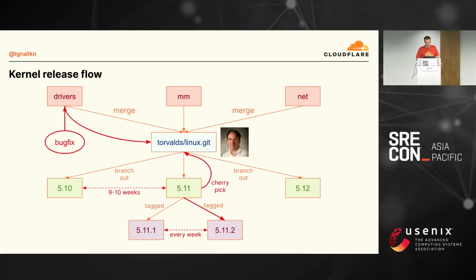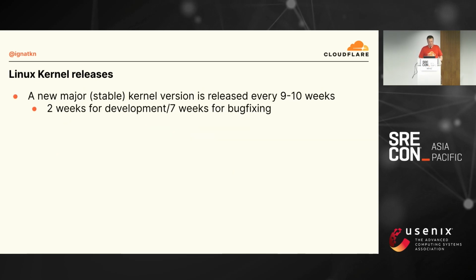So a new major stable kernel version is released every 9 to 10 weeks, and you may say, well, is it tested enough? Well, developers only have 2 weeks of merge window for actually developing, and then 7 weeks for bug fixing. So even before the stable branch is released, that branch undergoes testing for 7 weeks out of 9 or 10.